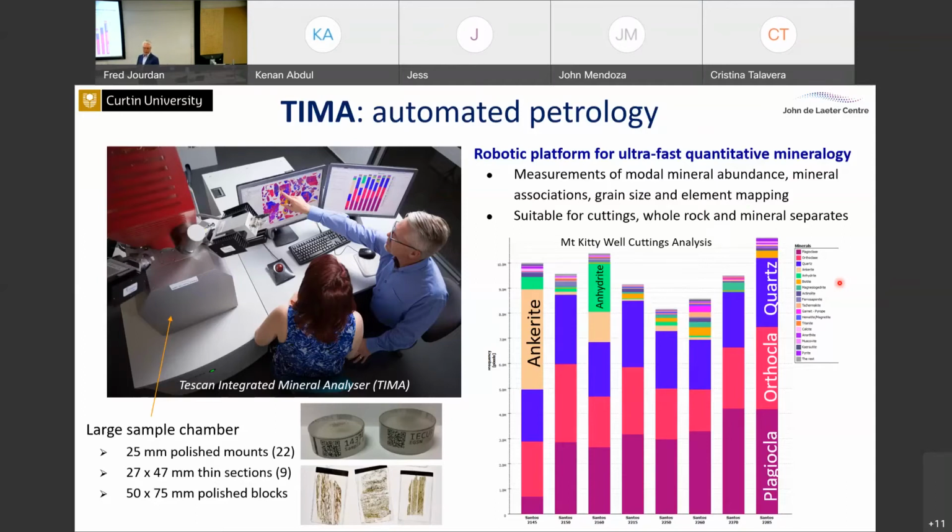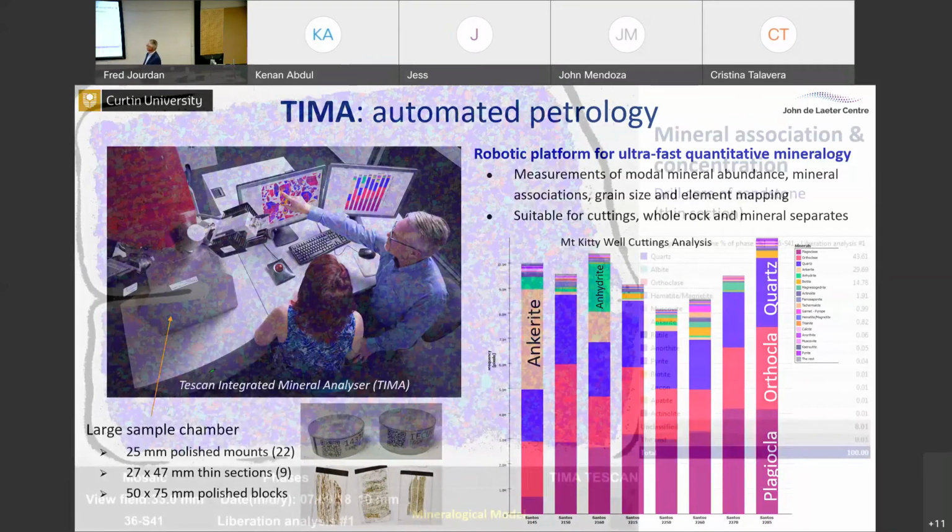We can deal with both round mounts, polished thin sections, and polished blocks with this tool. And many companies, for example, from a Santos well, where they've used the tool to work out what the mineral changes were with depth. And in this case, you'll see there's a lot of plagioclase, orthoclase, and quartz, which you'd think, what is an oil and gas company drilling basically an igneous rock for? Well, in this case, the igneous rock is the reservoir for this promising gas field in the north.